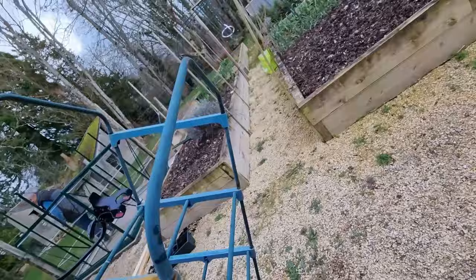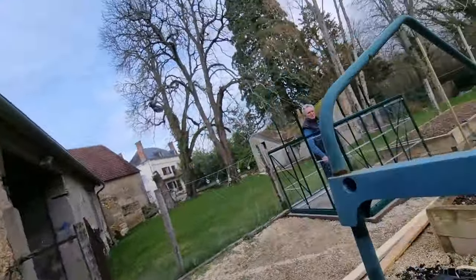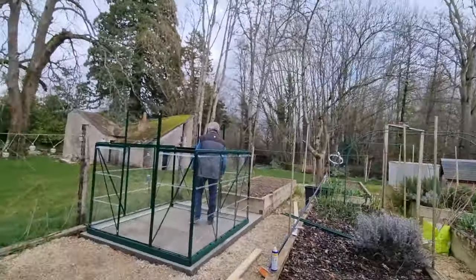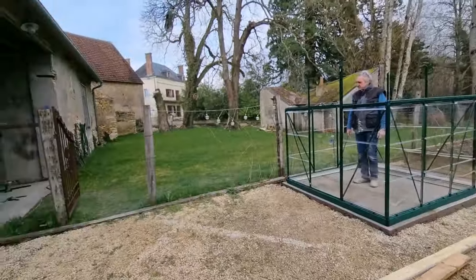Oh, did that just blow over again? No, I pushed it over. Why? So it wouldn't blow over again. Well, because it blew over because it had the sheet on it, which is now stuck up the bloody tree. Oh. Isn't it annoying when something fun turns into something that's a pain?